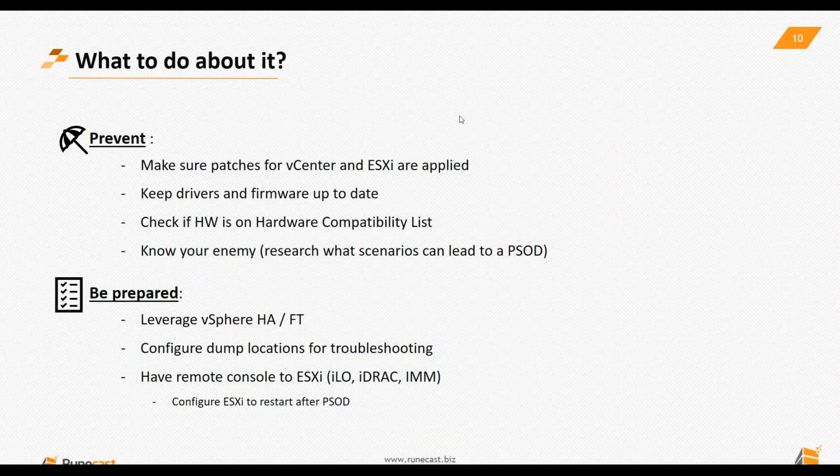So I think everyone will prefer to prevent having purple screens of death, because they are really affecting the environment in a really bad way by having these outages, and you can have really big parts of the environment taken off by these issues. So one of the most important things that you can actually do is to make sure that the patches for vCenter and ESXi are applied. And the best way for doing that is actually to have Update Manager configured and regularly check for any updates and patches that are released by VMware, and making sure that you apply them using the best practices.